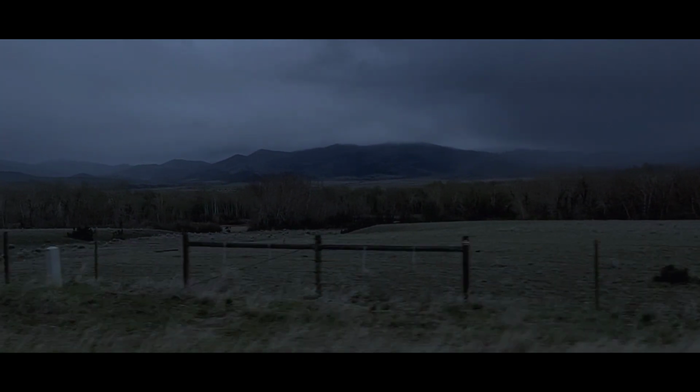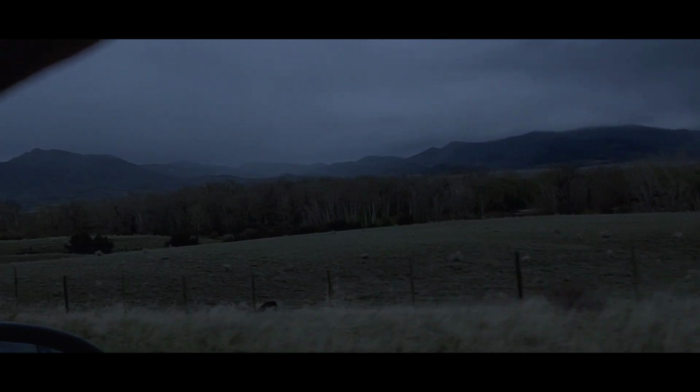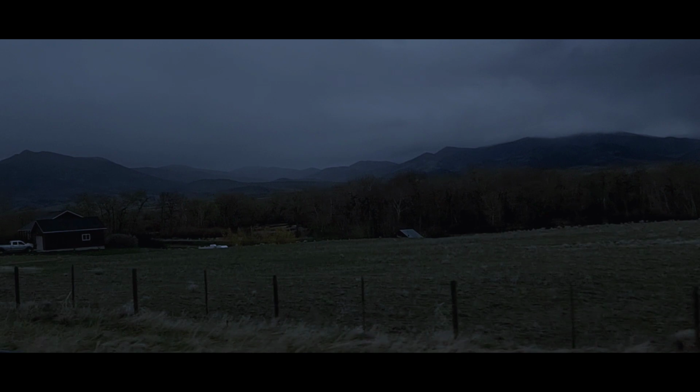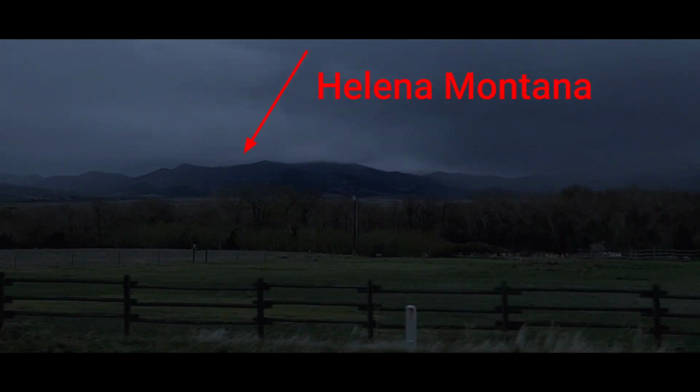There's lots of aspen coming up in through here. They actually cut lots and lots of them down when they fixed up the highway. So straight ahead there where it kind of lightens up and the mountains level down, that's where you go over to Helena.